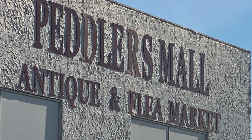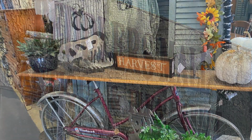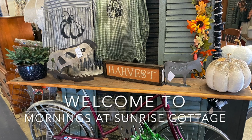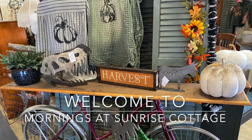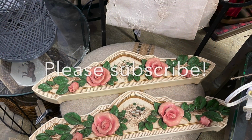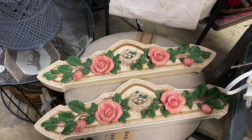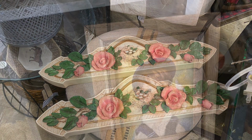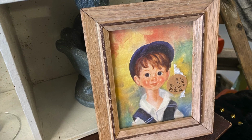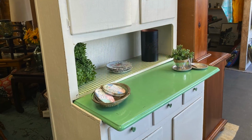Neil and I went to Lexington today and we stopped at the Peddlers Mall up there. Here's what we saw. This was a bicycle and they had made a shelf on top. That was so cute. This was something different that I hadn't seen before. The roses and then the bird's nest with eggs. And this sweet little boy's picture. Have you ever seen anything any sweeter?